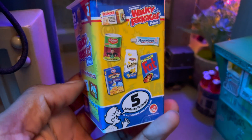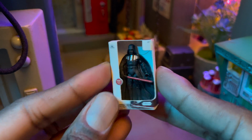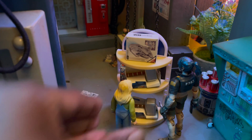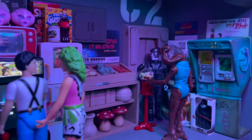My last honorable mention are Wacky Packages, World's Smallest, and Mini Brands. You can put these in the background to fill up your shops, your homes. If you're making a store, these fit perfectly on the shelf. They're a little bit big for 3.75, but perspective is key. So when you have these on a shelf in the background, they work.